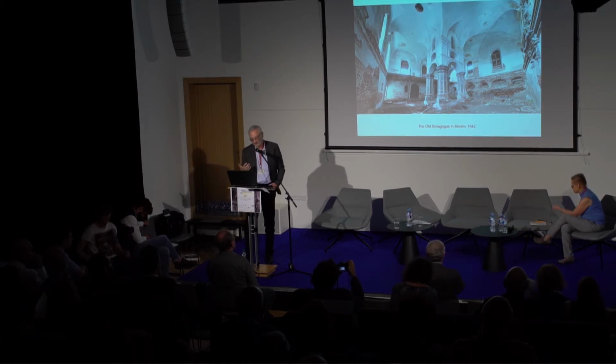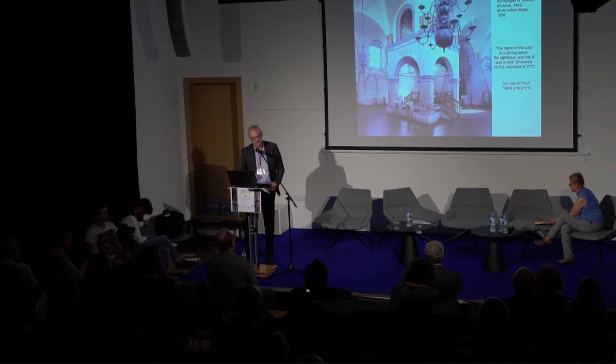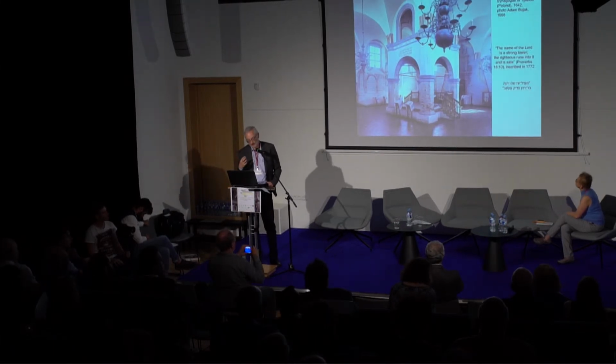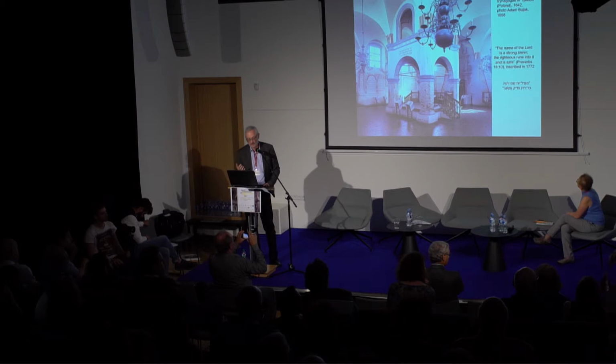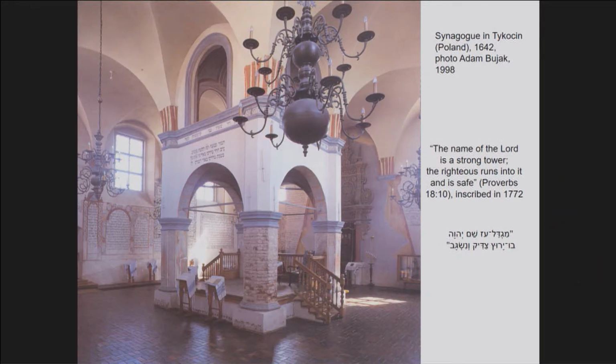And there is a doctoral work by Maria Grobman who shows that this architecture is dependent on the local ecclesial architecture of Belarusia. There are other theories explaining what is the meaning of this central structure framing the bima.